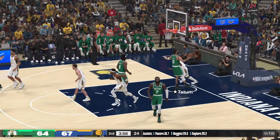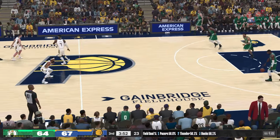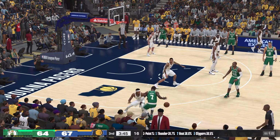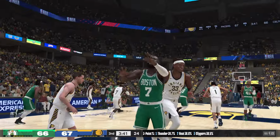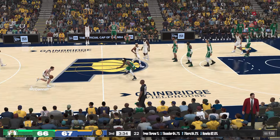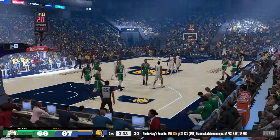Well, Mr. Hield deciding to show you he's got a little athletic ability. How about that finish? Boston trailing. Outside, Brown. Oh, Brown. No, he didn't. Punch it home. Nice. We've got to get this guy in the dunk contest. Jaylen Brown taking flight with that insane athleticism. Time called here. Indiana decides to talk it over.